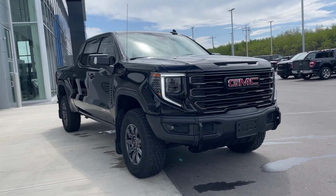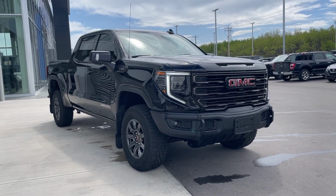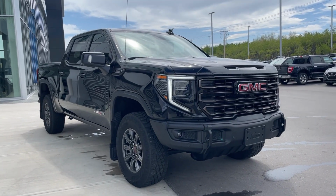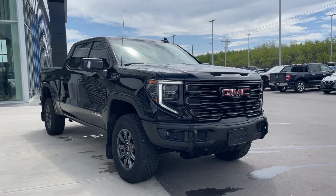Today we're looking at the 2024 GMC Sierra 1500 AT4X in an onyx black. This one is powered by a 3.0 liter Duramax diesel engine paired with a 10-speed automatic transmission. Let's go check it out.